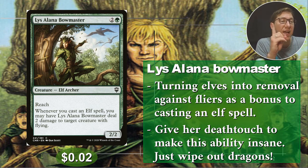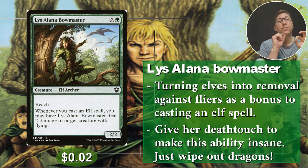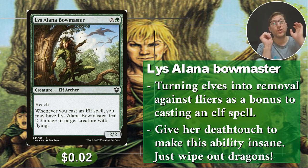Whenever you cast an elf spell, so remember, this is cast. If you have a token elf enter the battlefield, nothing happens. This is casting an elf. You may have this creature deal 2 damage to target creature with flying. So this is anti-flyer. The main thing you want with this, deathtouch. Give it deathtouch, and then every time you cast an elf spell, you're just removing a flyer from the game.